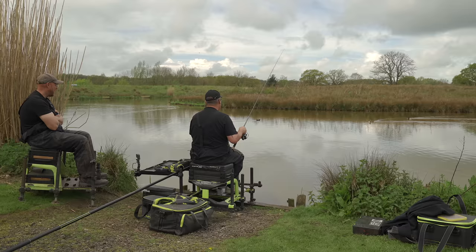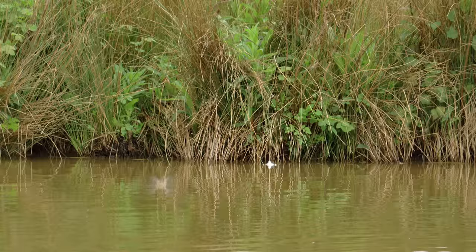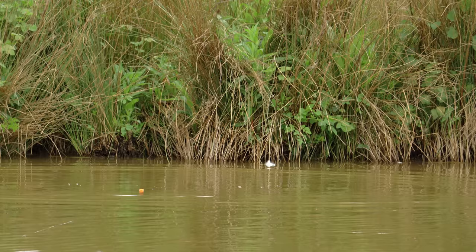But yeah, what I'm looking to do is not try and be a big man, get it right straight away. I want to drop it a little bit short to start with. So I'm going to drop it there to start with. Yeah, that was nice, but nowhere near close enough. I have got a hook length on, but I wouldn't have a hook length on when I'm doing it.